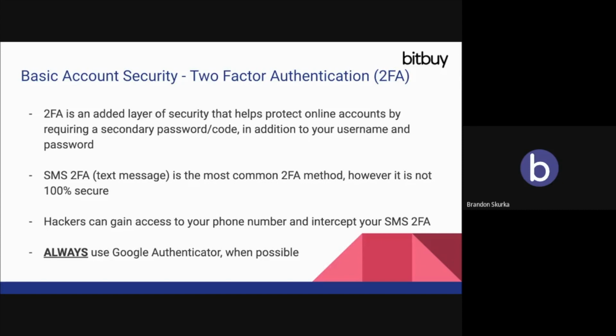And the default is SMS 2FA, which is a text message. It's definitely the most common method. However, it is not 100% secure. What we mean by that is that hackers can actually gain access to your phone number and intercept your 2FA. Because of that, we always recommend Google Authenticator when possible. We allow users to switch from SMS to Google Authenticator. It protects you from the potential SIM swapping or SIM hijacking, whatever you want to call it.